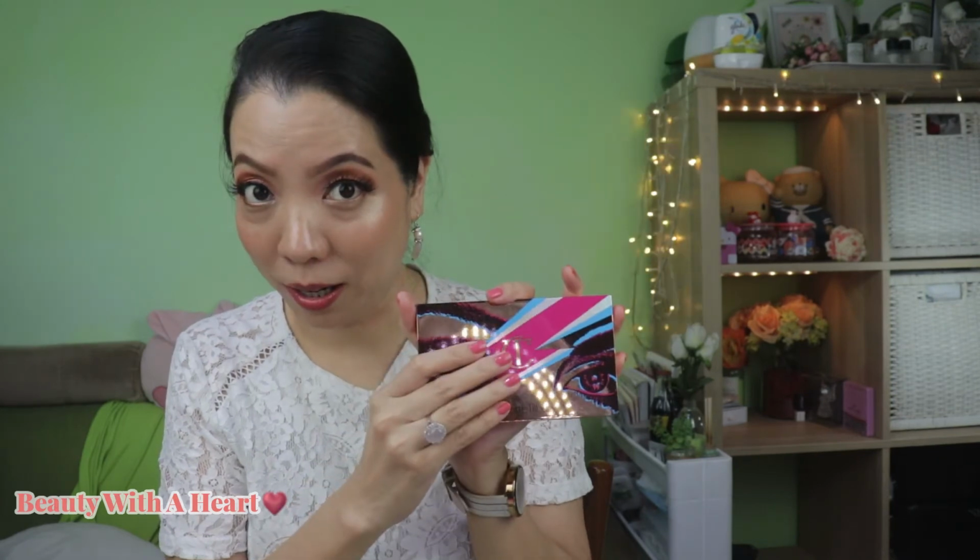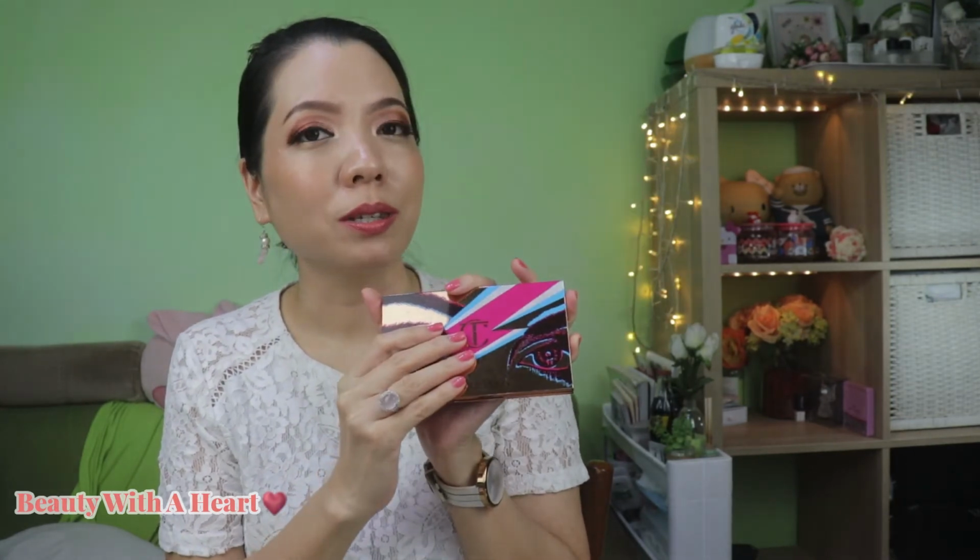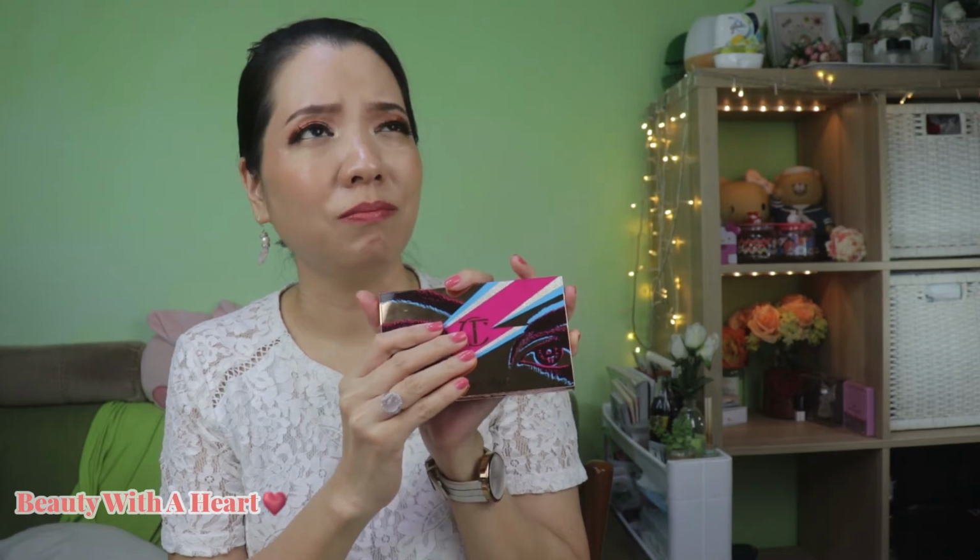As I mentioned just now, this is a limited edition eyeshadow palette. If I'm not wrong, this was their holiday release in 2018, 2 years ago. But last night when I checked their website, this palette is still available.